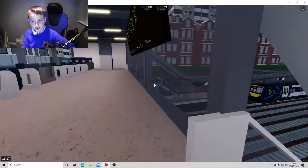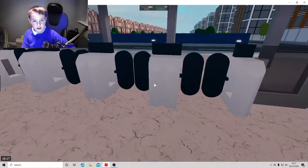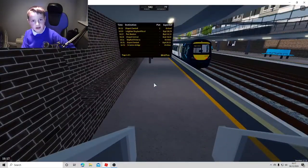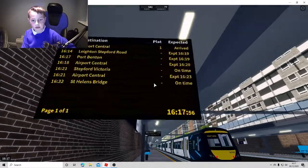Which station are you at? Bowden. Go on in. Well, there you are, Si. Yes, you're a little tiny train. I did not pay. Oh, look, a vibe. Here you go. Look, you want it? Airport Central, 1612.